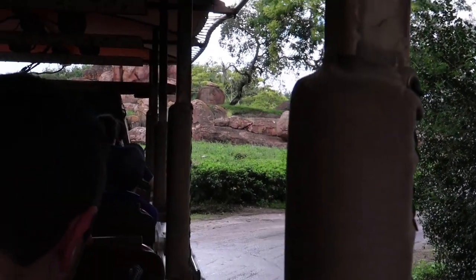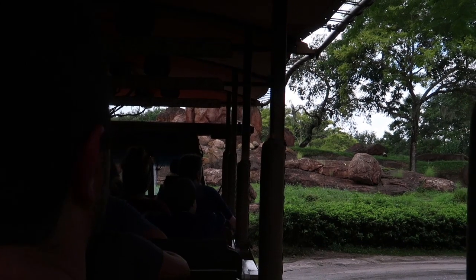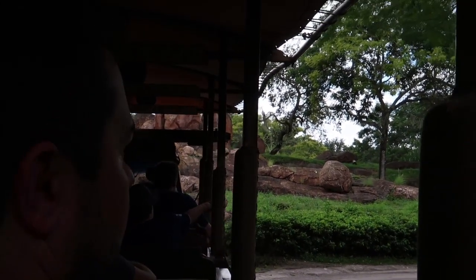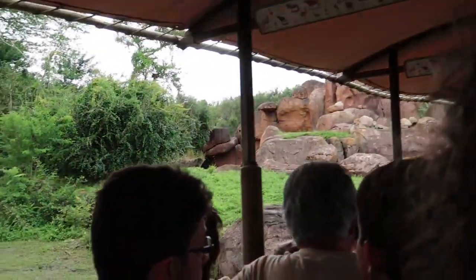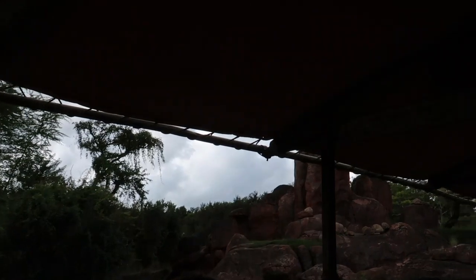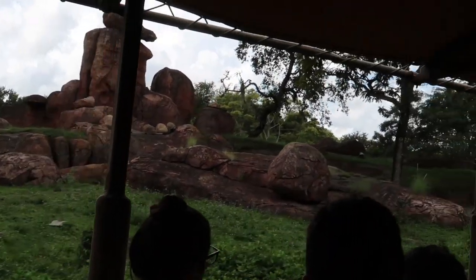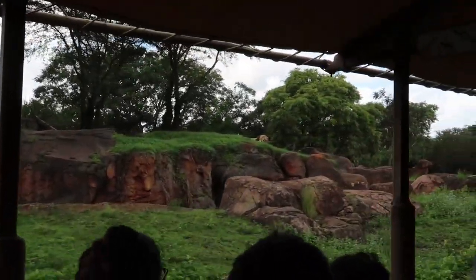This big rock formation here is called a kopje. Kopje are favorite hangouts of big predators like lion that like to use them to survey the savannah in search of prey. Now, lions spend most of their day either sleeping or resting. On our left-hand side there, you can see a big old lion right on the rocks.